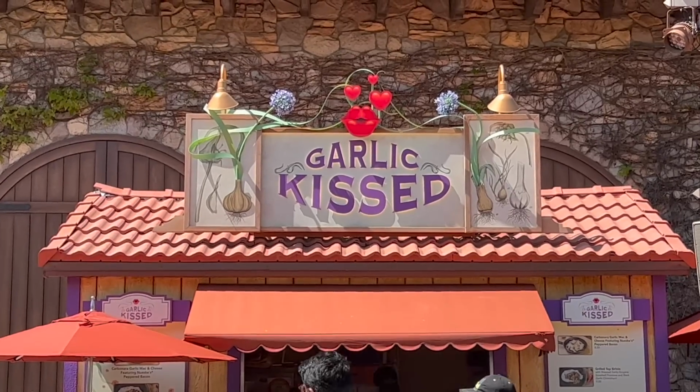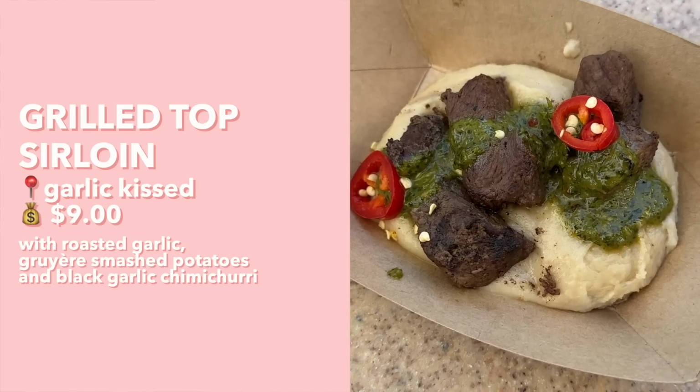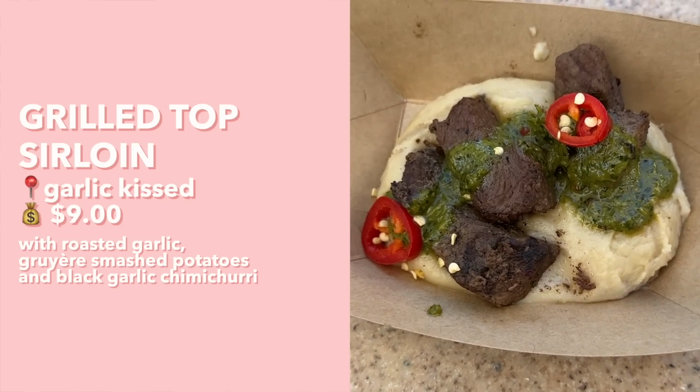Next up, we have a few things from Garlic Kissed, and the name of that booth itself sold me because I am a huge garlic lover. There's no such thing as too garlic in my opinion. First up, we have grilled top sirloin with roasted garlic Gruyere, smashed potatoes, and black garlic chimichurri.